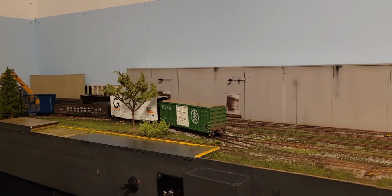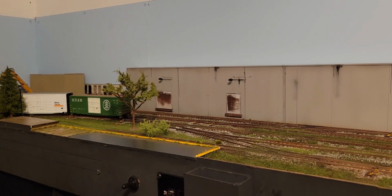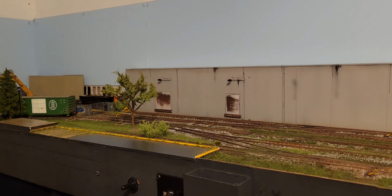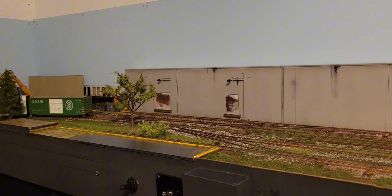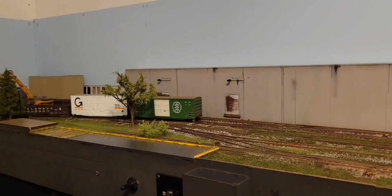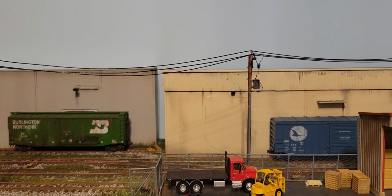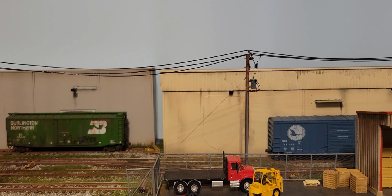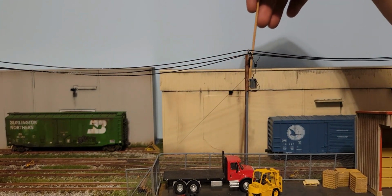Next, that MD&W green boxcar is going into Industry 1, Spot 1. And we'll have to pull out this blue Oregon Pacific and Eastern car that is empty on our list. And now there is no more derailer for this industry.